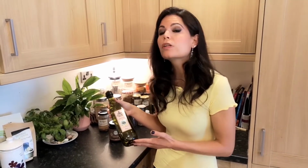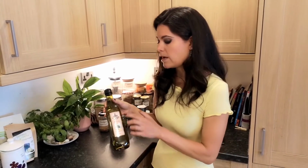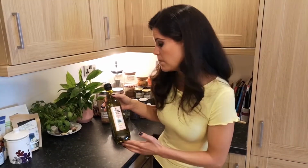You can also add the extra virgin onto salads, but if you're looking to cook at higher temperatures, just use regular olive oil, not the extra virgin. Be careful when you're cooking at high temperatures because olive oil can easily become quite toxic, especially if you burn it. Just keep that in mind.